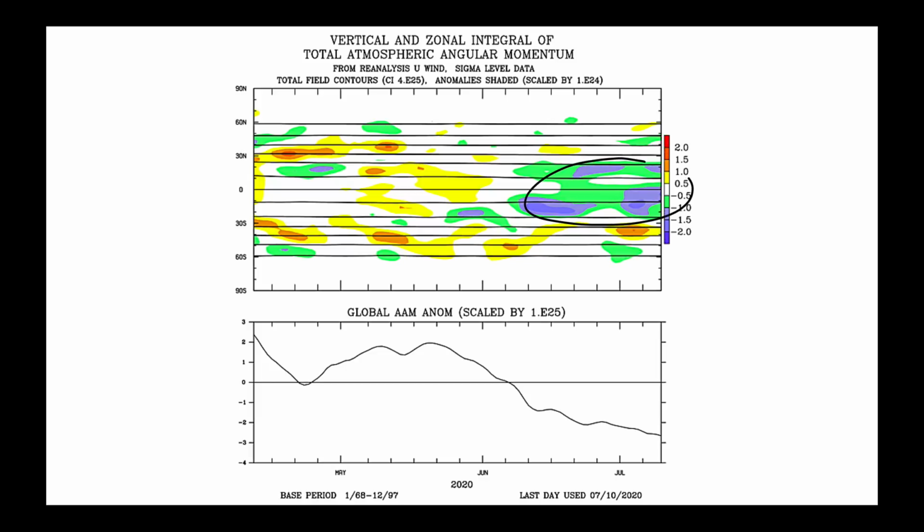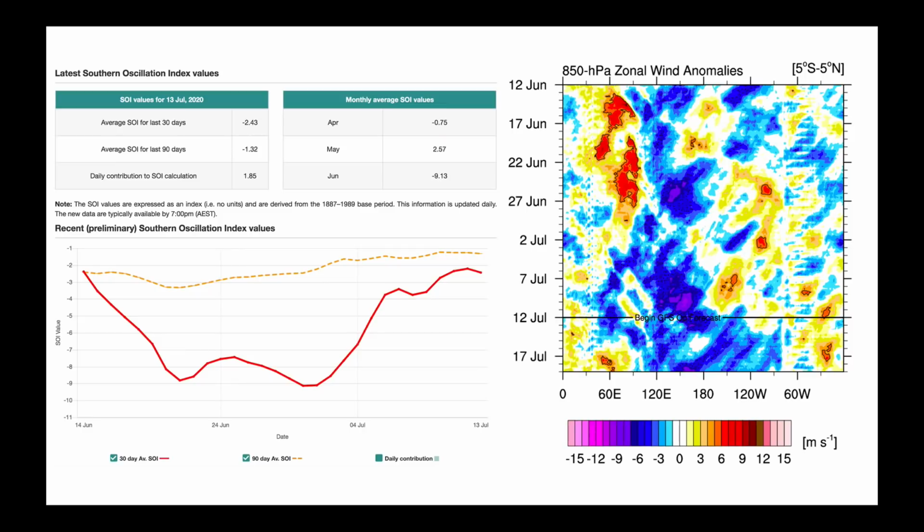No major changes in terms of angular momentum. We still see that with the MJO stuck over in phase 1 and 2, the main momentum loss has been in the tropics, but we certainly don't see high momentum in the jet stream that's moving across the Pacific, for example. So this is why our jet stream pattern's a bit stagnant and a bit farther to the north.